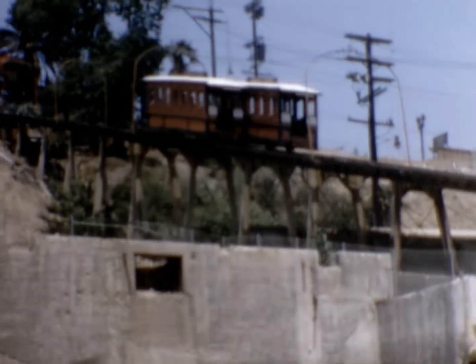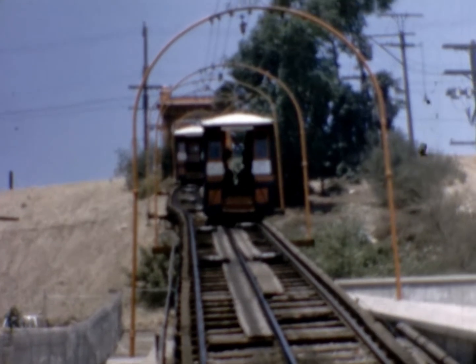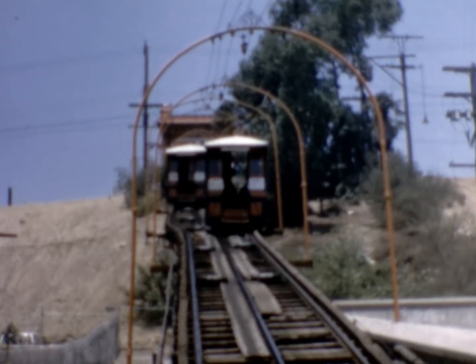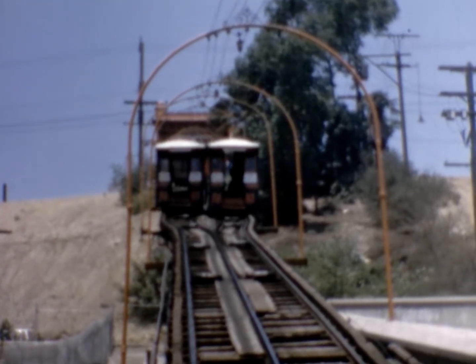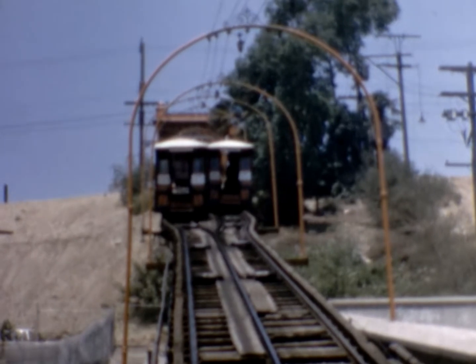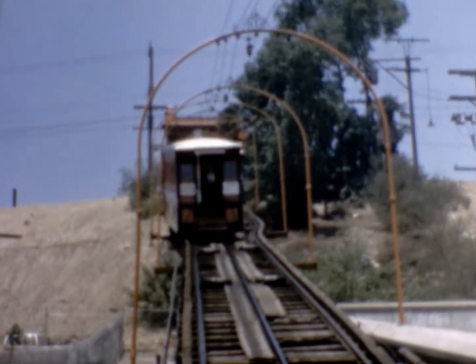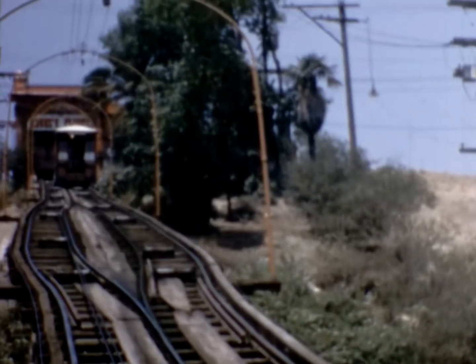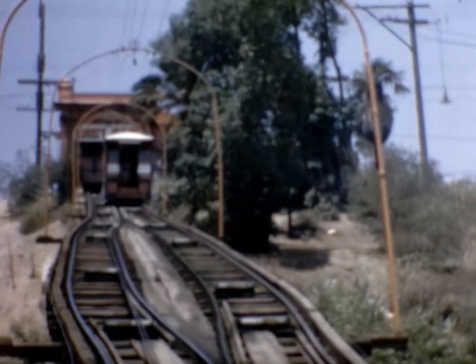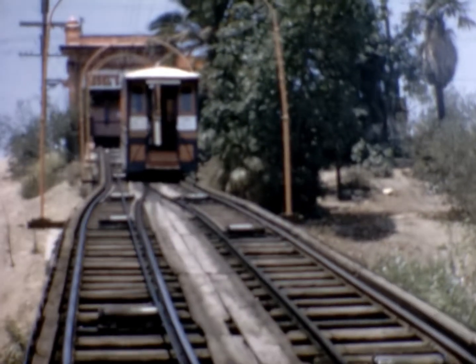The Angel's Flight Railroad has been opened and closed, dismantled and remodeled many times since its first construction in 1902. The latest dismantling took place in 1969. Reconstruction was slow in coming, but 27 years later, in 1996, the railroad was moved, remodeled, and put back into service. Now little more than a tourist attraction, this little railroad once served the community of Bunker Hill to get folks up the steep grade without suffering a heart attack.